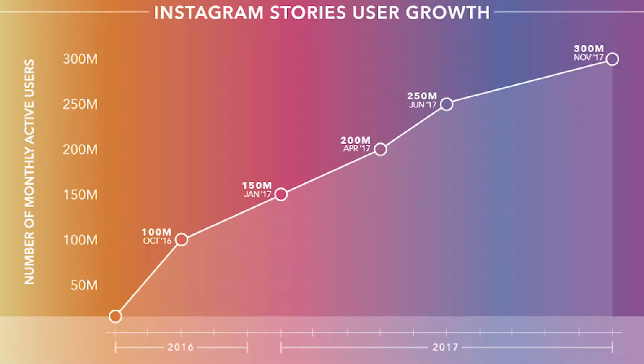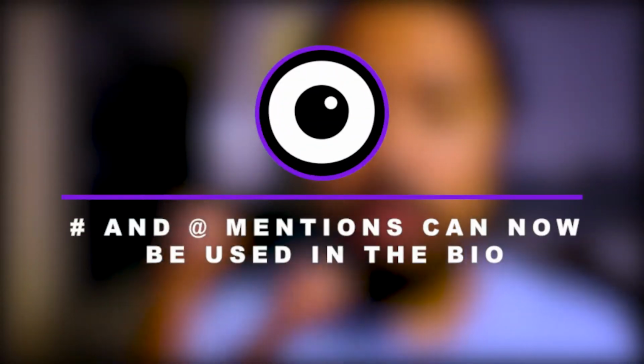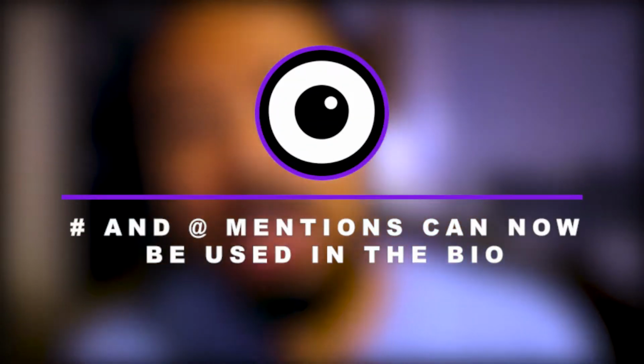And considering how fast it's grown from 0 in 2016 to 300 million in a matter of a year, that means if you got t-shirts, tees, fitness products, music, whatever you're trying, you can leverage it not only on your posts but also on your stories. They're pretty much allowing you to make a store within Instagram so that the people who are on it never have to leave. It's very similar to how Facebook has Facebook Marketplace, where you can sell products on your Facebook page.